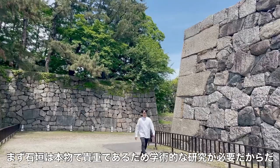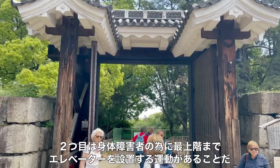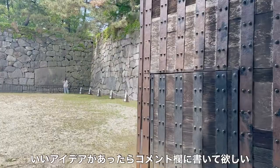new castle. Secondly, some political groups require an electric elevator to the top floor for handicapped people. But the other people think the originality is the most important. Shogun doesn't care what they say, but the mayor has to. If you have a good idea, let me know in the comments. I'll let them know your idea.